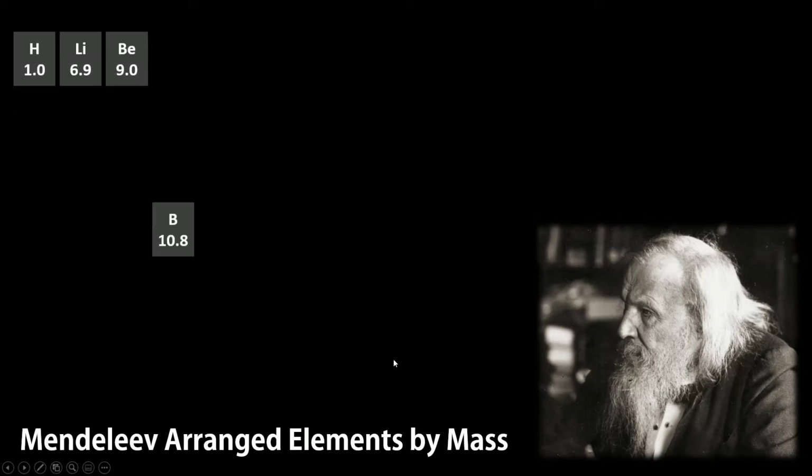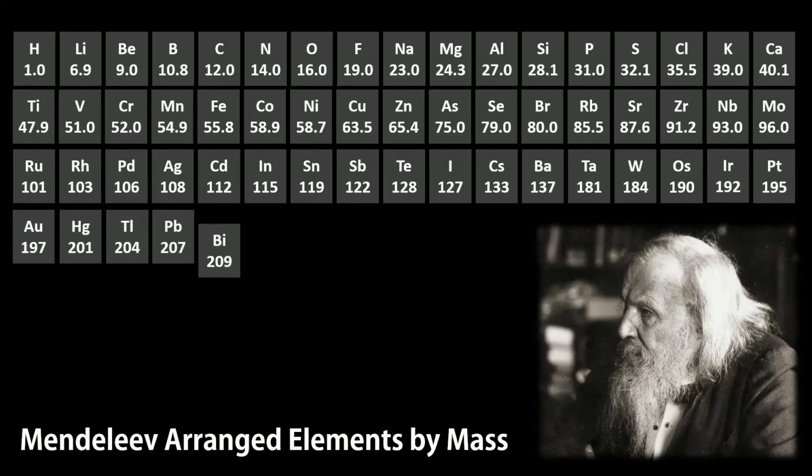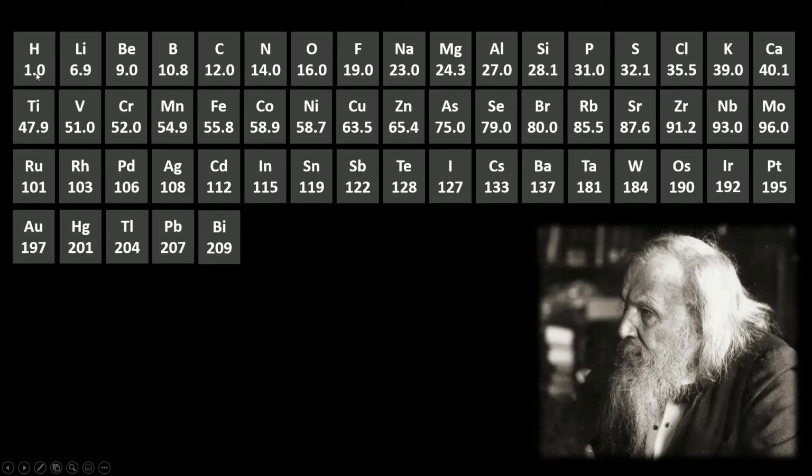So I've been working on this little animation here in order to try to give you an idea of why he put the elements where they were and to show you what I mean when I say chemistry can be understood, not just memorized. So for starters, he took all of the elements that he had written down on his index cards and he arranged them by mass, and it looked like this. Now, we have discovered a lot more elements since then, but these are the ones he was aware of at the time. That number written at the bottom of the card is how much an atom of that particular element weighs, and then the letters are what we call the chemical symbol for that element.